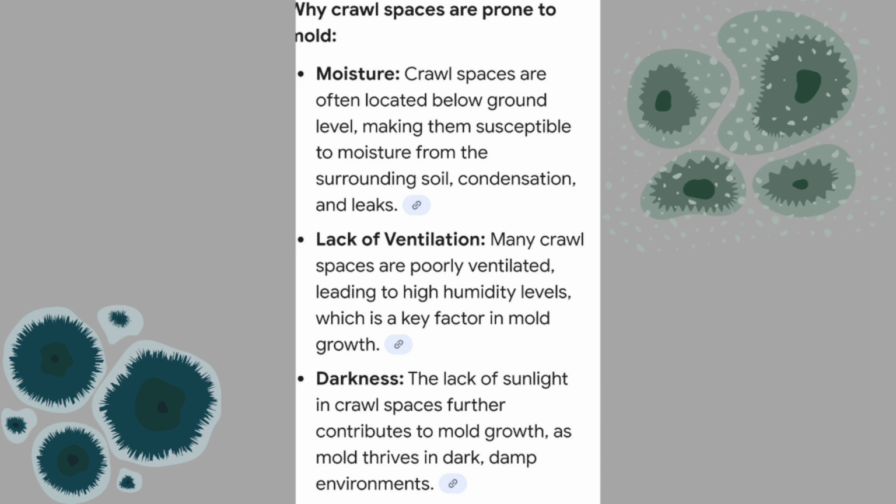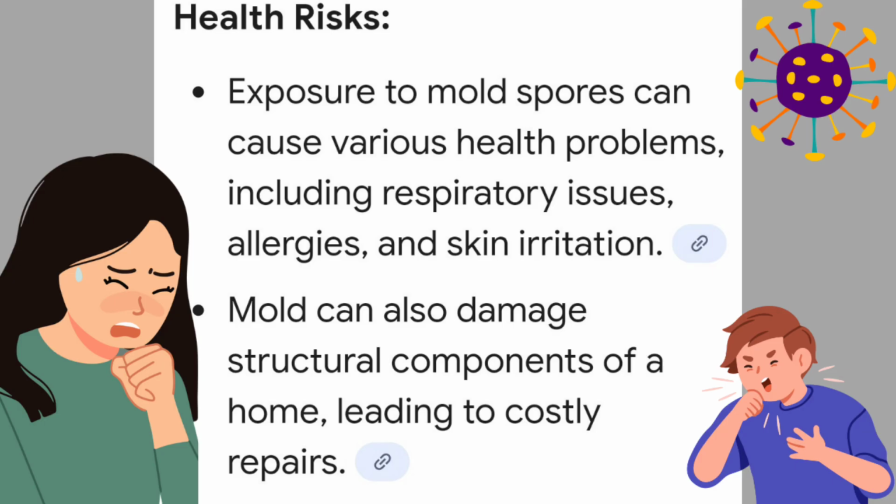Left unnoticed, it's just going to get worse. Moisture is a huge problem. Can it lead to health risks? Absolutely. The mold spores can cause allergies and skin irritation, but the most important factor with all this is always make sure you have an inspection done throughout the year.